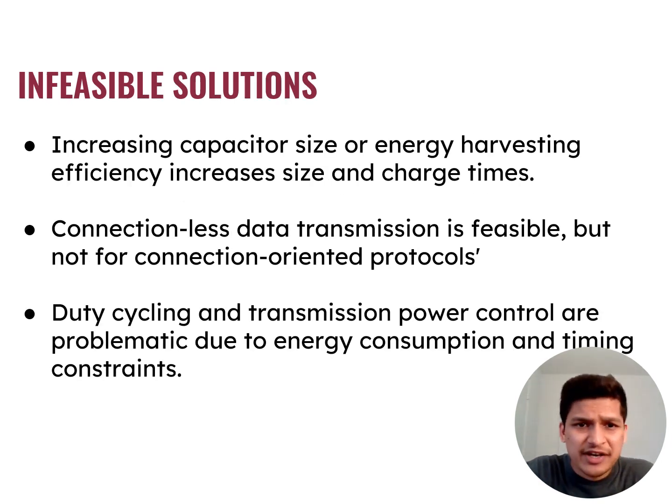Now, when it comes to enhancing battery-free systems, the usual go-to methods involve either beefing up the capacitor size or boosting energy harvesting efficiency. However, these solutions come with their own set of trade-offs. For instance, increasing the size of the capacitor leads to larger device dimensions, while improving energy harvesting efficiency often translates to longer charge times. Both of these drawbacks can impact the practicality and usability of the devices.